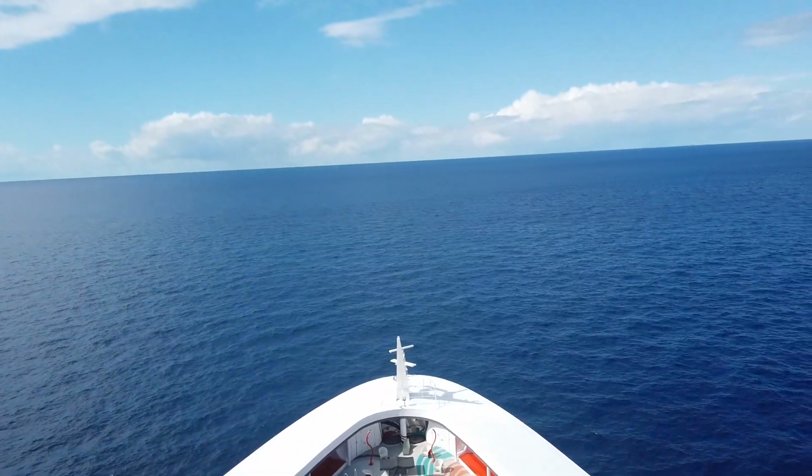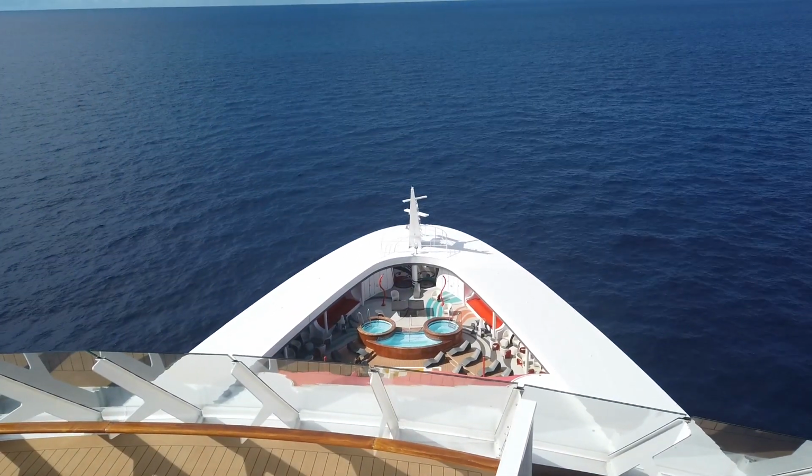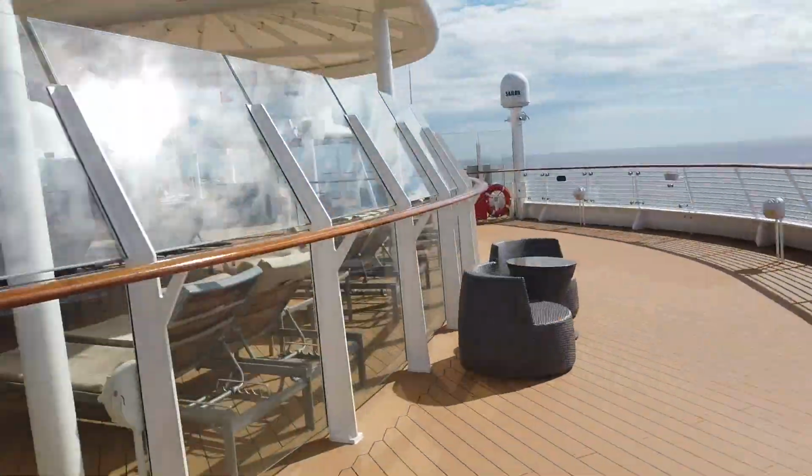A beautiful view. And as you look down, you can see another area we're going to visit in a little bit. That is the Vibe area. That is the hangout for 14 to 17-year-olds. But we will keep on walking here through the adults only area.